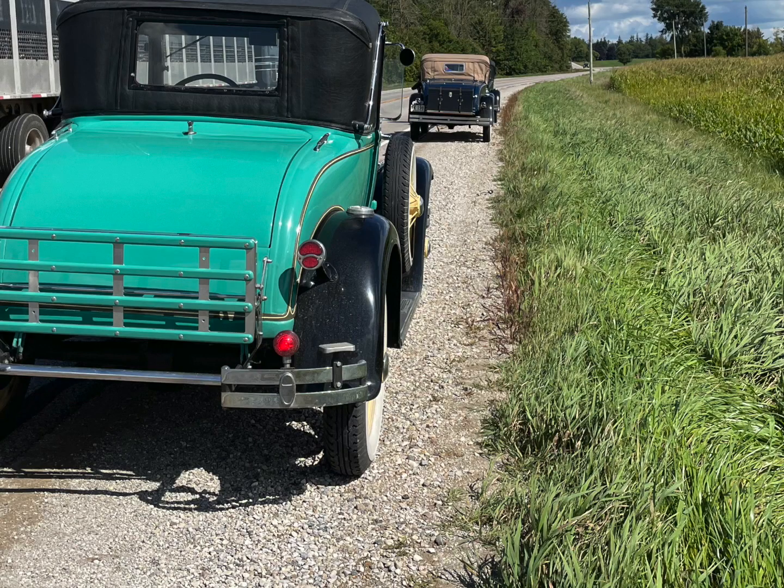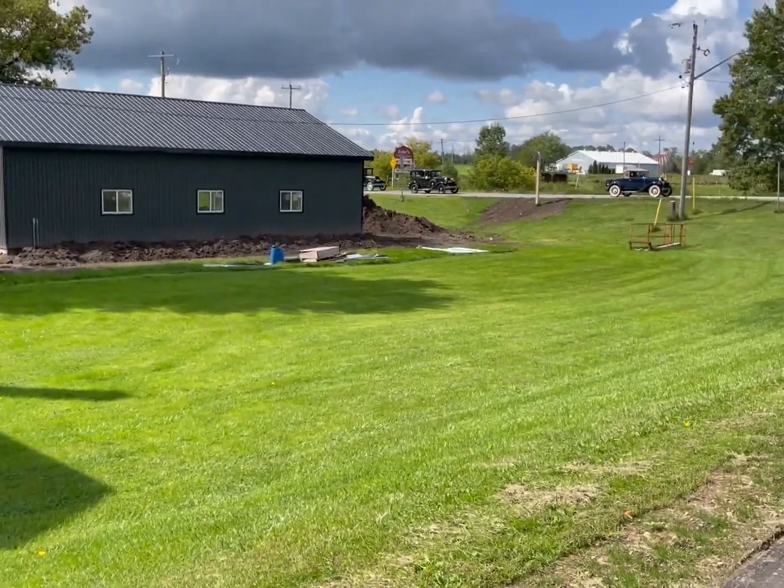One of our cars lost its clutch. You can see it in the background, a blue car with a beige roof. It was towed by another Model A to the restaurant where we had our lunch. The next two clips will show it being towed to the parking lot.